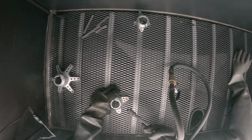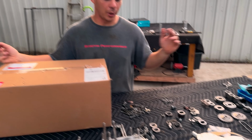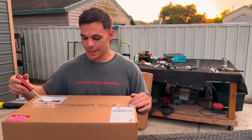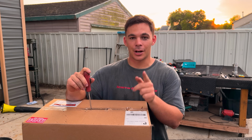We have parts coming in left and right, and as you can see on the table, we're getting the motor sorted out. We have almost all the parts cleaned up and laid out on the table. This is gonna be a brand new engine build. And in this box, y'all, we've been waiting on this because this motor is not your average Banshee motor.